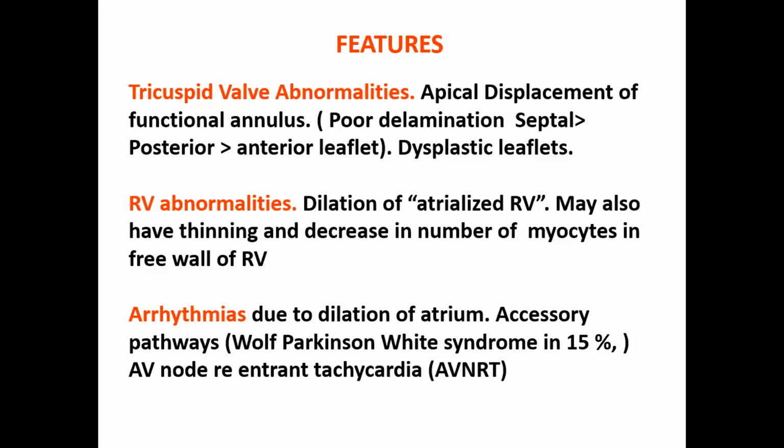Like if you have laminated your documents or cards, they put a sheath of plastic on it. That is lamination. But if you peel that lamination, that will be delamination. So this process of peeling is deficient. It's not proper in these cases, so that the septal leaflet still continues to be attached more to the myocardium of the right ventricle.